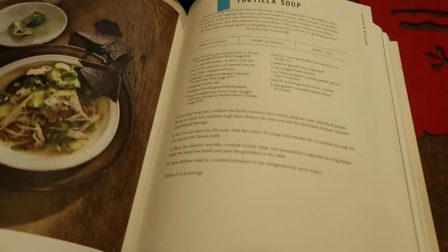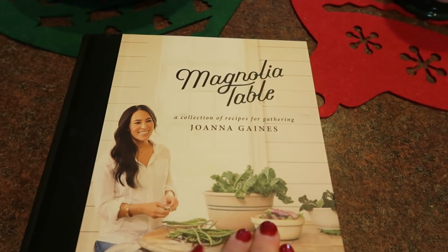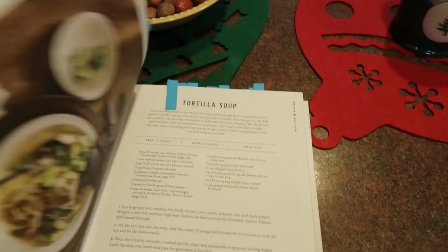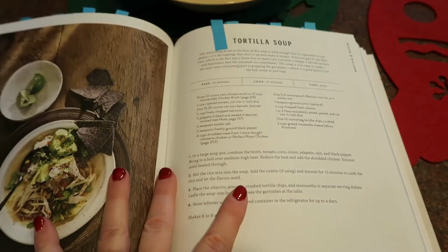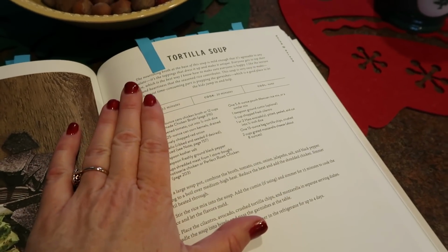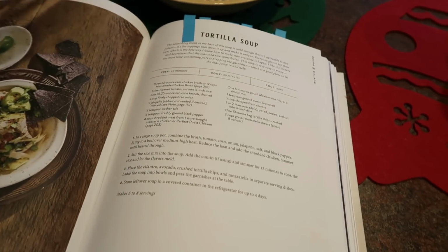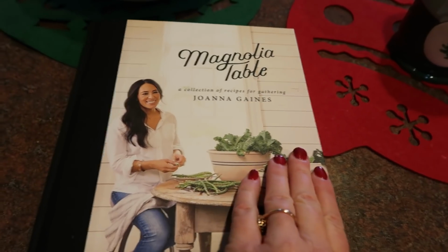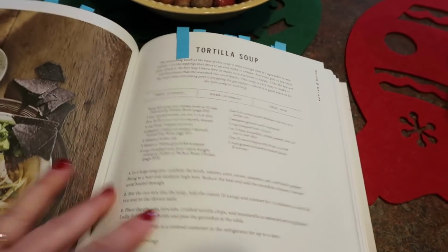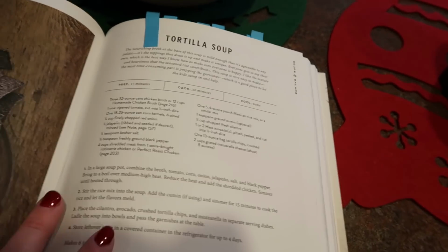I do want to show you though what I got for Christmas. I did get the Magnolia Table, volume 1. Actually, Warren got me volume 1 and volume 2. And that, I have to tell you guys, is the sign of true love. Even though he is not a huge fan of me making new recipes, he still buys me cookbooks. I didn't have this on my wish list or anything, but he just took it upon himself to pick both of these out for me, and I am loving it.